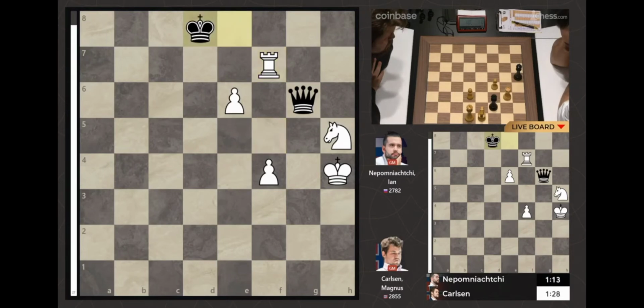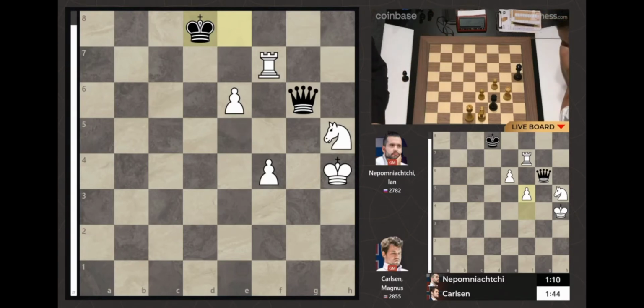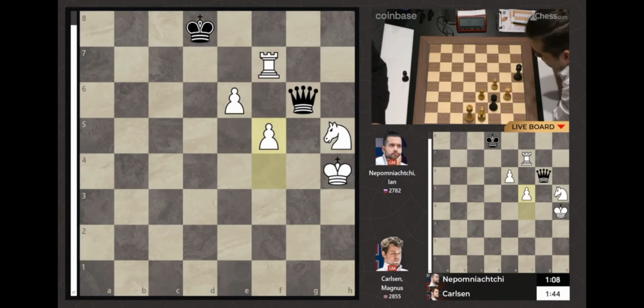I think f5 is easy enough. Yes, f5 and the knight goes to f6. Or white might just push that pawn forward by force. I think probably white is already in territory where most moves which don't blunder material win. Black's queen will go to g1. Magnus has chosen f5. White can play rook to d7 to start with.